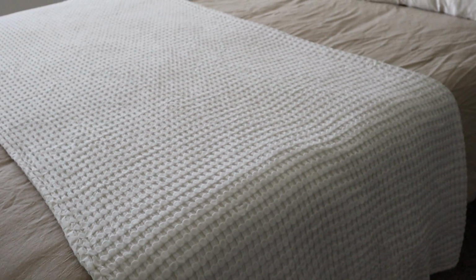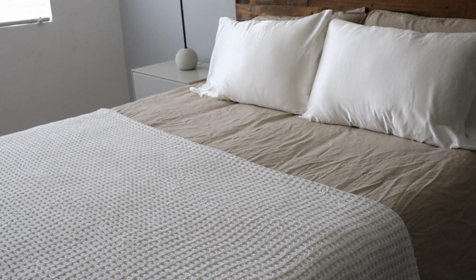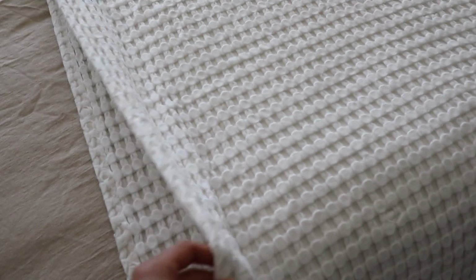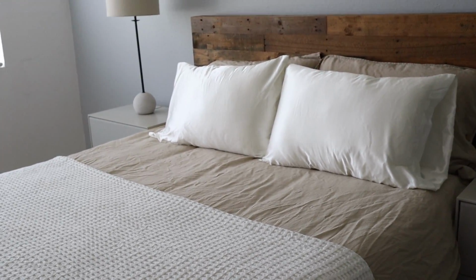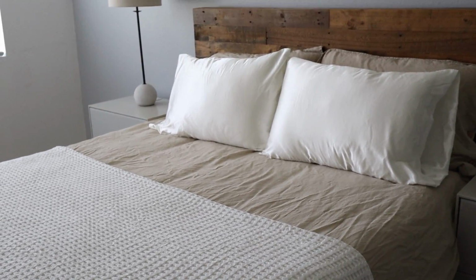I've kind of stretched it a little bit there to have it draped over. And again, this is folded in half. It's actually a large blanket, so you could have it over the whole bed. I just love this combo of the white cream and then the beige.